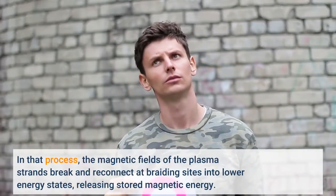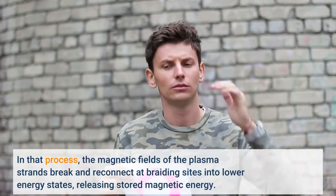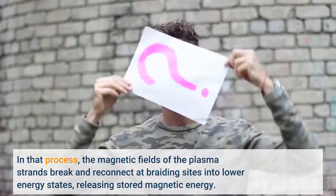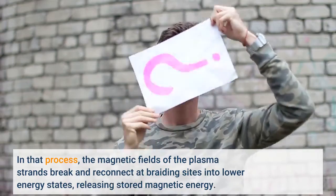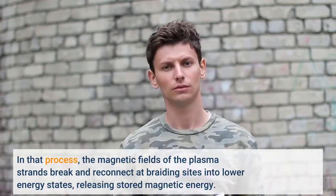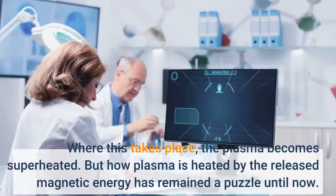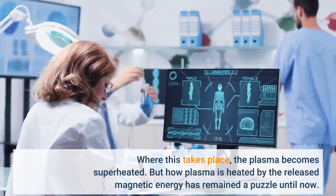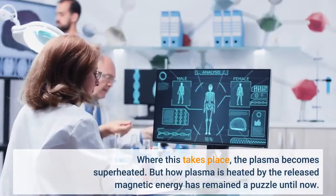In that process, the magnetic fields of the plasma strands break and reconnect at braiding sites into lower energy states, releasing stored magnetic energy. Where this takes place, the plasma becomes superheated. But how plasma is heated by the released magnetic energy has remained a puzzle until now.